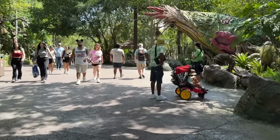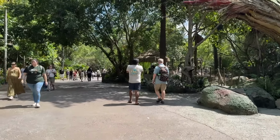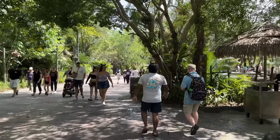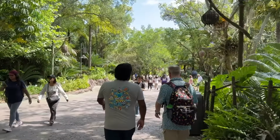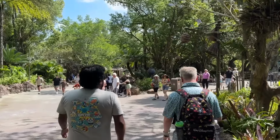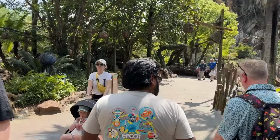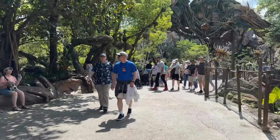But we're actually headed to Pandora, the Valley of Moara. Pandora is from the very popular movie Avatar and Avatar 2. But one of the quick service locations here in Pandora is the Satuli Canteen, and it's one of the only places you can get Mr. Pibb from the soda fountain. I'm a huge Mr. Pibb, Dr. Pepper lover. I'm not a huge soda drinker, but when I do drink soda, it's gotta be frozen, like a frozen Coke, or from a soda fountain.